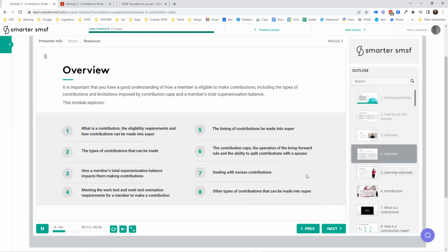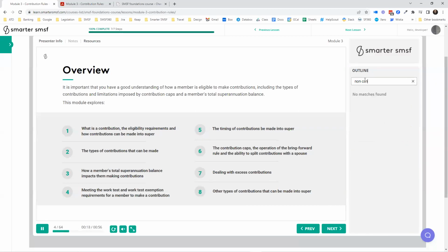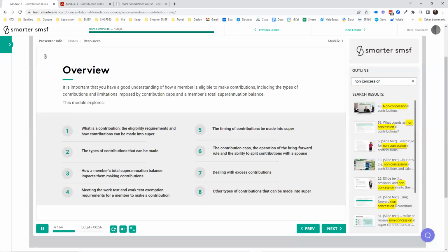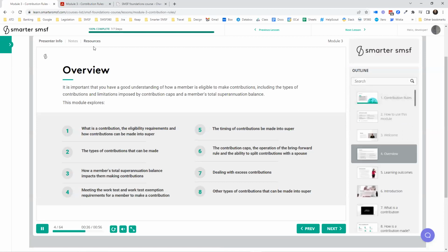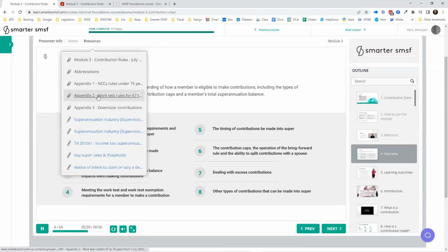So again, I won't go through in great detail. You do actually have the ability to search over topics as well. So if I search on concessional, so there, need the dash, but you can see a range of topics that obviously talk to non-concessional contributions, or it may be catch-up concessional contributions. So things are equally searchable. Download, you've got links.